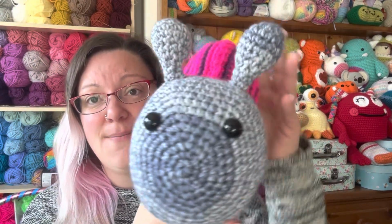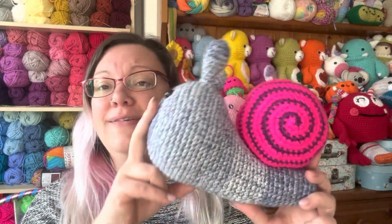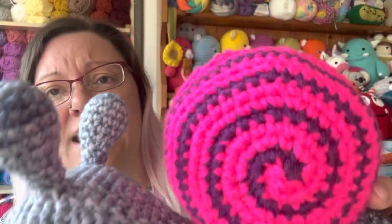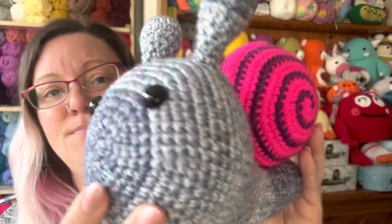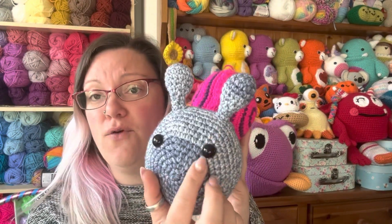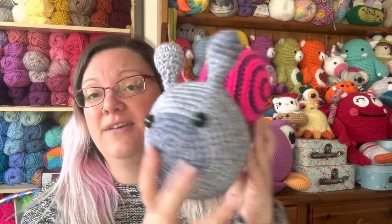This is the second pattern that I have made from this book, and I have named her Sally. Sally the Snail. She is absolutely adorable. I love the swirly shell. I think that's beautiful. The only difference to the pattern that I made, I did not have oval eyes. I only had circle eyes, so she's got circle eyes instead.